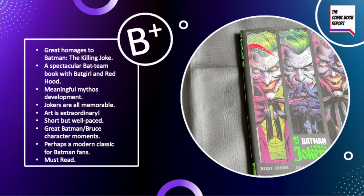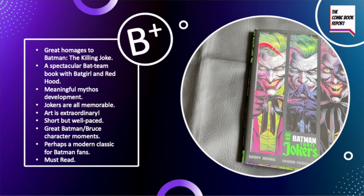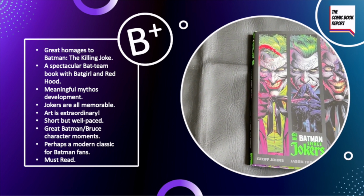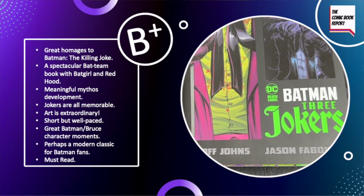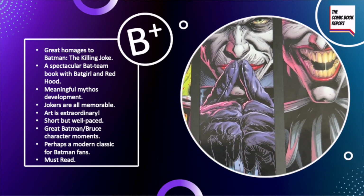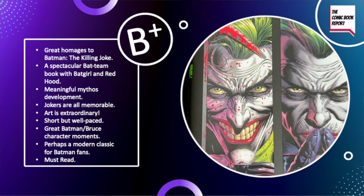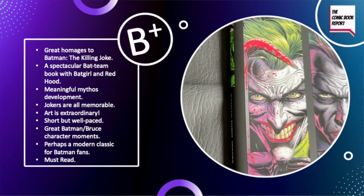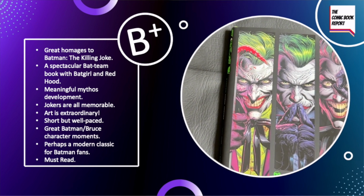For a fantastic ensemble of primary characters, an intriguing storyline, and some of the most gorgeous superhero artwork I've seen in a hot minute, the Comic Book Report is happy to give Batman: Three Jokers a B+. I shouldn't doubt Geoff Johns at this point, and yet still, this collection was better than I hoped it would be. I think that there are ways this could have earned an A from me.